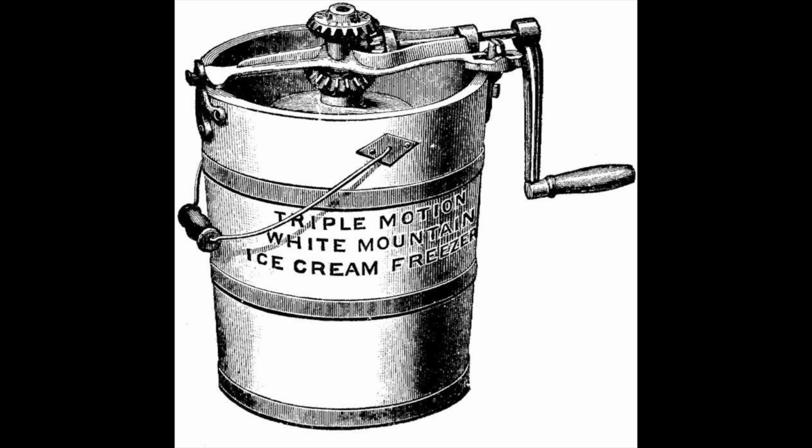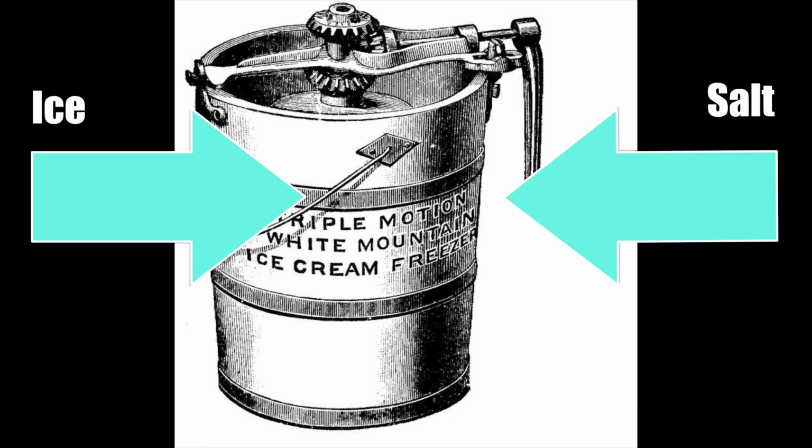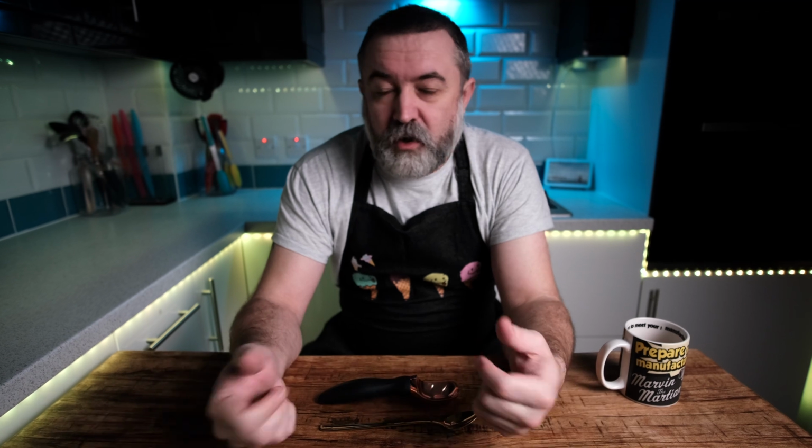These style of ice cream machines are still available today, but you do need, again, the ice and salt to act as the cooling medium. They are actually very good, but a little bit time consuming. So now we know some of the basic information about vanilla and ice cream. Let's knock a couple up and get them out on the table and see.